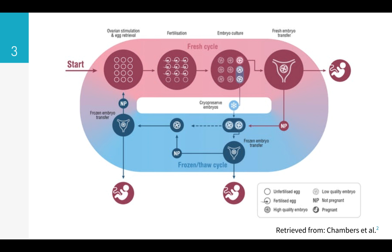This diagram represents the process of IVF, which has revolutionised the treatment of infertility. The process starts with ovarian stimulation, egg retrieval, and fertilisation. After growth in culture, there are 2 pathways an embryo can take. It can be transferred fresh into the lining of the endometrium or undergo cryopreservation, where it is thawed prior to implantation.